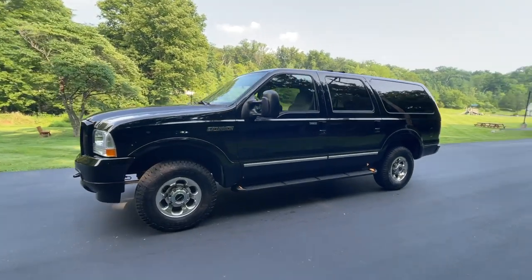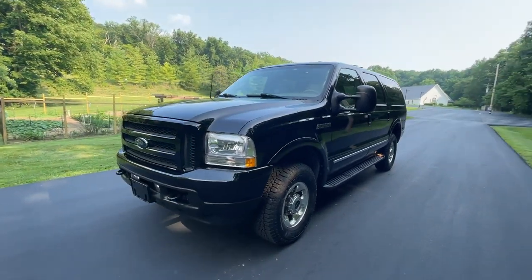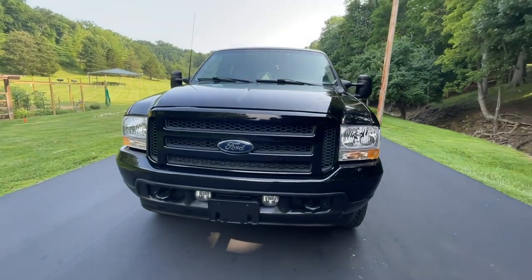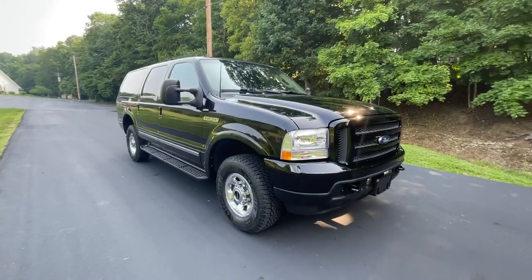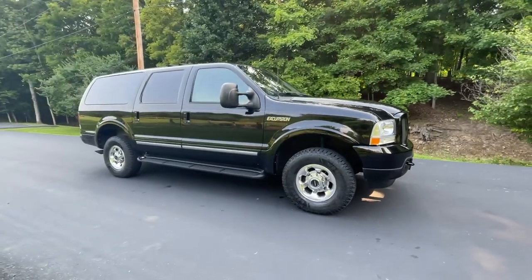Let's take a look here. This is our 2003 Ford Excursion Limited. It is four-wheel drive, the 7.3-liter Powerstroke diesel. Last year, the 7.3 Powerstroke was available, and this one only has 47,000 original miles on it.